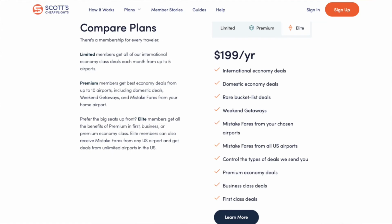And then the third tier is their elite tier. So if you're feeling fancy and want something above economy price and you want to be notified of cheap flights that are first class or business class, then sign up for the elite tier, because they will give you deals for all of the economy prices as well as first and business class internationally and domestically. So elite tier if you're feeling fancy.